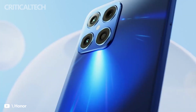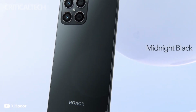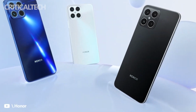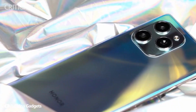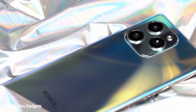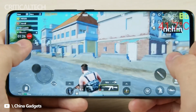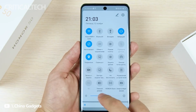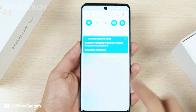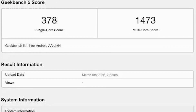Under the hood, the phone will pack a Qualcomm Snapdragon 680 chipset. Moreover, this processor has 4 cores that clock at 2.4 GHz, and 4 more cores clocking at 1.9 GHz. The phone will also feature a highly competent Adreno 610 GPU for handling graphics-intensive tasks efficiently. The phone will run the Android 11 operating system. Also, it will ship with 6 GB of RAM. Lastly, the phone scored 378 and 1473 points in Geekbench's single-core and multi-core tests.